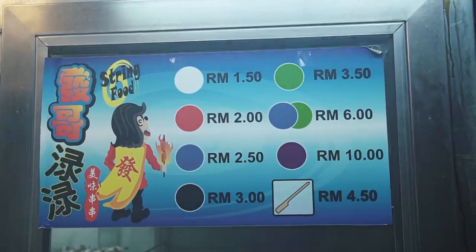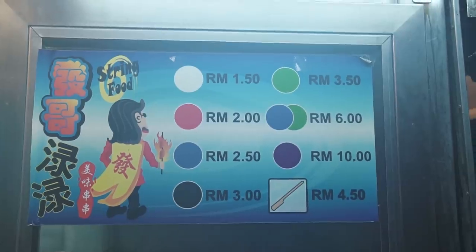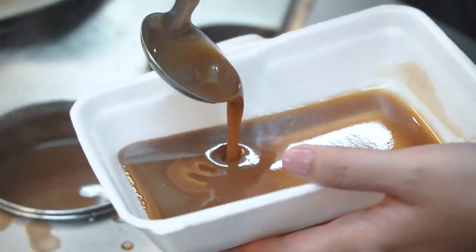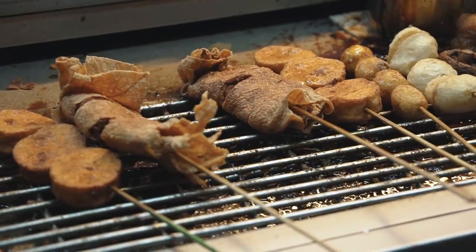When you're done eating, they'll charge you based on the colour of the steak. So the prices range from 150 to 450 ringgit. The selection that they have blows your mind. So how you eat lolok is that you can choose your sauces by mixing them all up or tasting them individually. Okay, now let's try the grilled stuff.